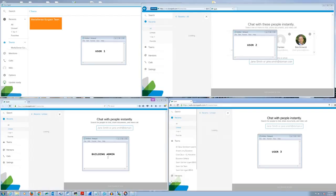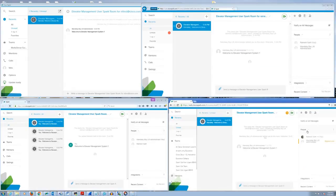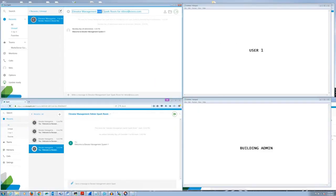This is how the Spark interaction with the users and the administrator will look. We have these 3 Spark accounts set up for all the 3 users, and at the bottom left you'll see the Spark account for the building administrator. Now, as soon as the users are sensed by Meraki endpoints, the Spark rooms get created. The administrator has his own room, plus he has a room with all the users as well. As you can see, the building administrator room has the 2 administrators, and the other rooms have one of the users and one administrator himself.